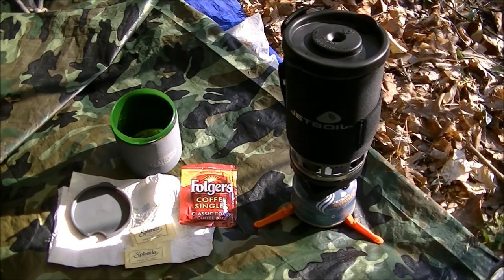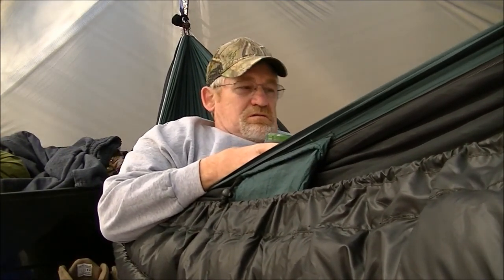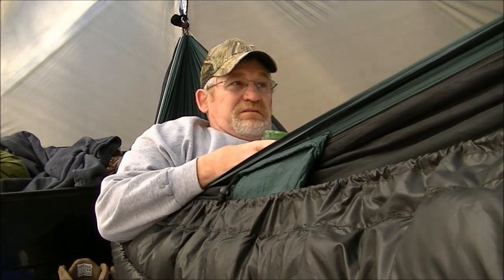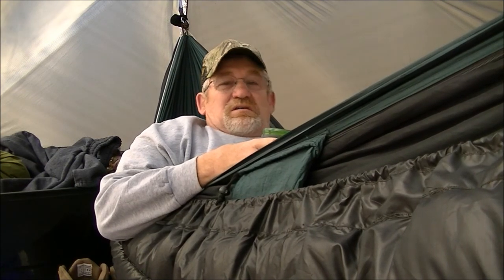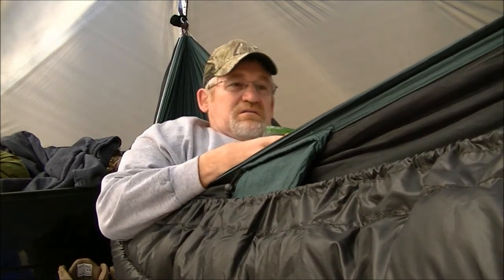Coffee will be ready in about 2 minutes. Woke up and got the coffee made this morning in the Jetboil. Made it through the night with no problems. Wind blew a lot. Temperature did not drop at all. You know, it was upper 50s all night long. But another morning in the woods. Coffee from the hammock. Hell, it doesn't get much better than this.